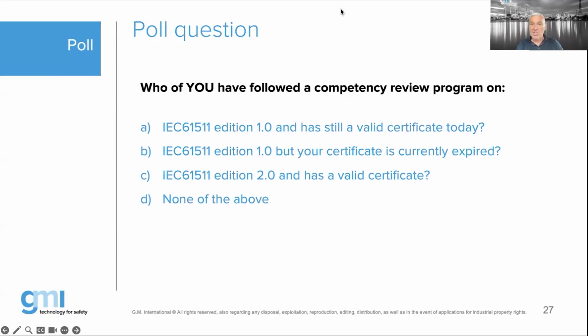Let me quickly share that. Because my screen was on enter poll, and now I will share the results. So as you can see, 14% was trained on edition 1 and has a valid certificate. Personally, I would doubt this is correct.